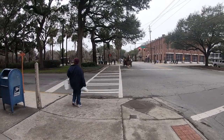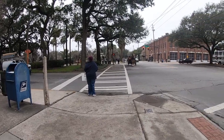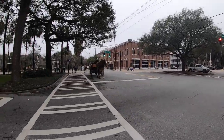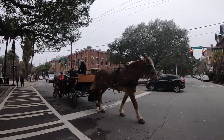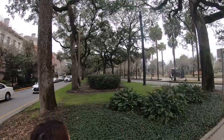The cars have to wait like you asked to. Yeah. They have traffic lights like that. Yeah. Look at the view, look at the trees.